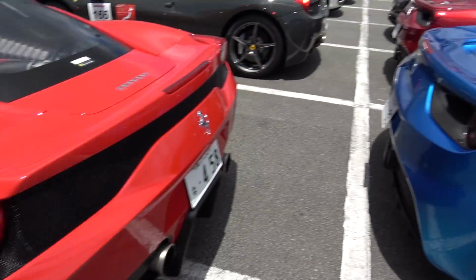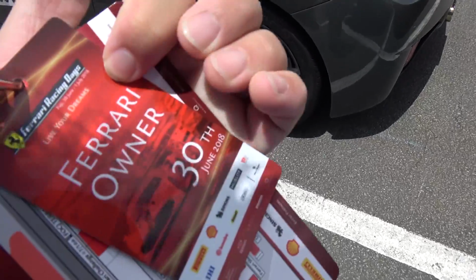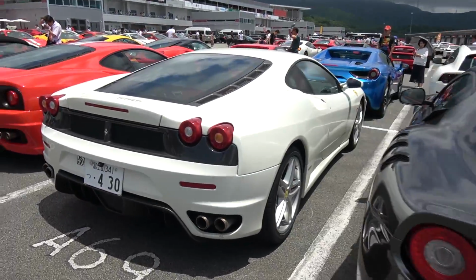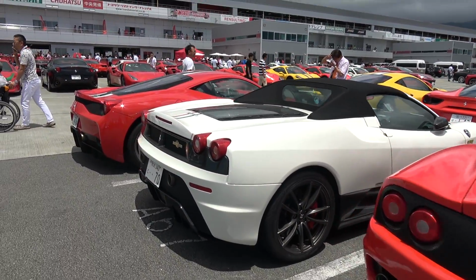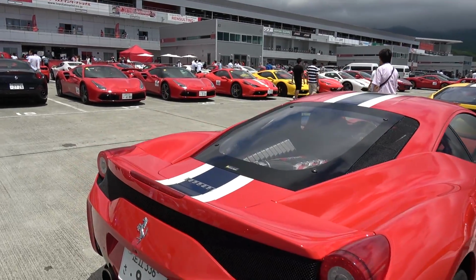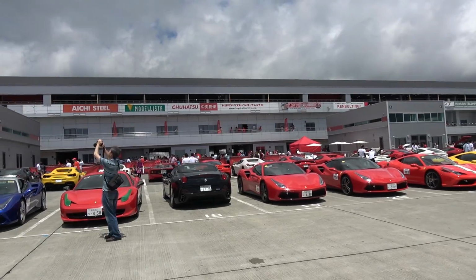Nice wheels, nice color. By the way, speaking of Ferrari owners, that's right, guys. Boom. Check out this color on this TDF. White. Ooh, Challenge Stradale 16M. Dude, there's some pretty good stuff here, man. There's some really nice Ferraris and specs here at the parking lot. Of course, we're gonna be checking out the VIP lot pretty soon.